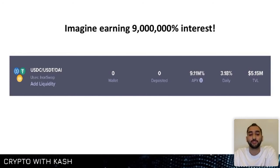So next up in our factor analysis, we have the team. Even though crypto projects are decentralized and not necessarily owned by any one person or group, they're still being developed by people. And it's important to make sure those people are legit. As I just mentioned, SushiSwap isn't owned by a company, but there are people behind it.